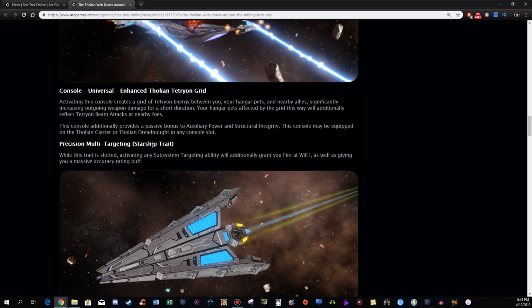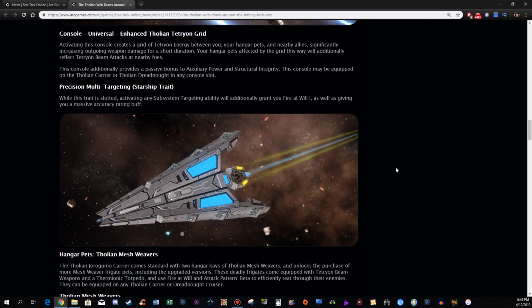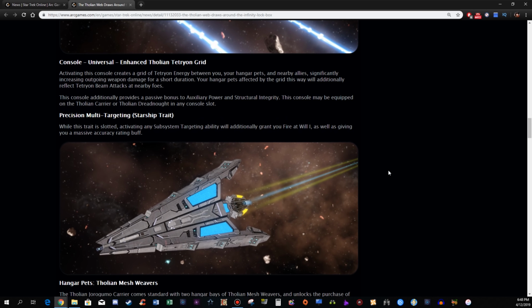It has a trait, a Starship trait. While this trait is slotted, activating any subsystem targeting ability will additionally grant you Fire at Will 1, as well as giving you a massive accuracy rating buff. So you're going to want a beam setup, because Fire at Will 1 does not work with cannons. So you would be wasting the Starship trait if you went with cannons on this thing. So you are going to want a Tetrion beam build. You're kind of locked into that on this just to get the most from it. If you want to get the most from it. Now, if you just want to waste resources, then choose a different energy type and do cannons. But no, this thing's built to do Tetrion beams.